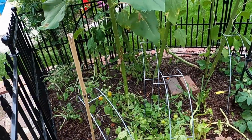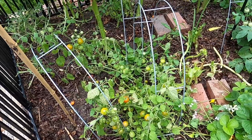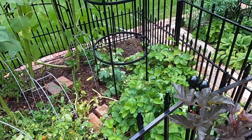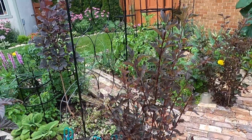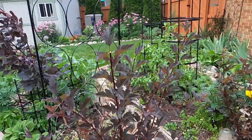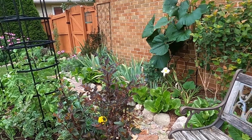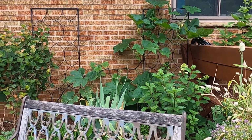And lots of cherry tomatoes down here. I was surprised to see that the chipmunks really like cherry tomatoes. I did not know that before this year. I thought it was just the groundhogs, but the chipmunks, I find them eating them everywhere around the yard. Hopefully I don't have to stop this video, but I'm getting quite a bit of wind here. There was some thunder earlier, like it might rain.